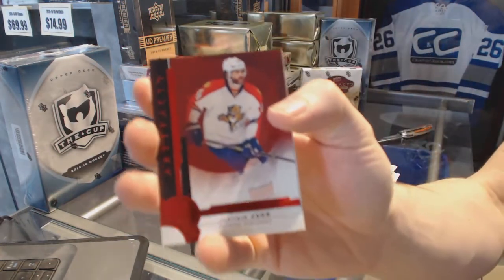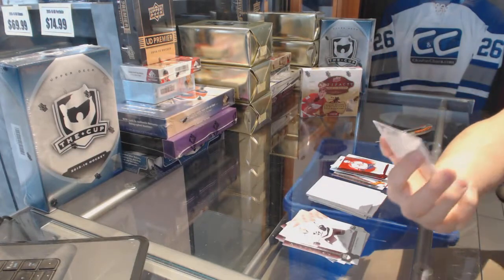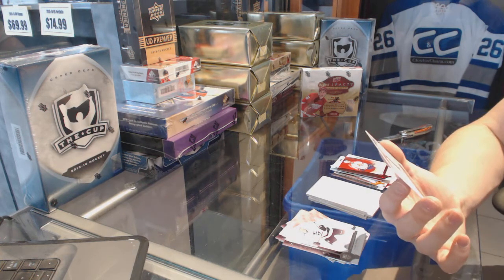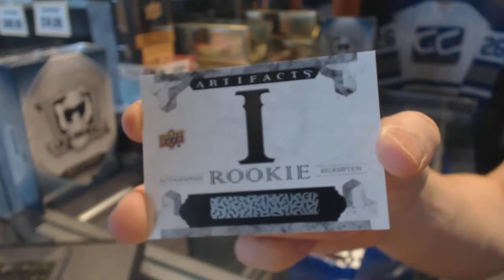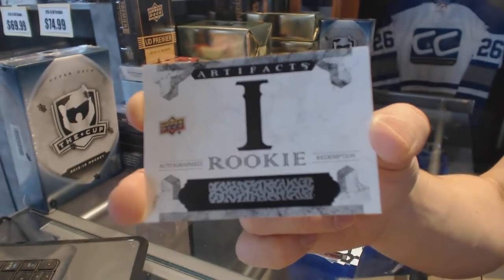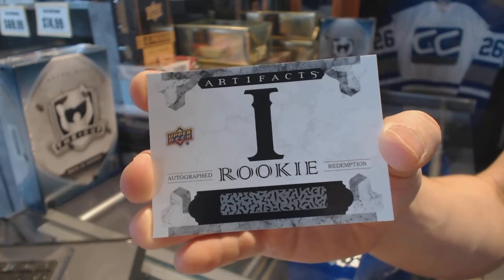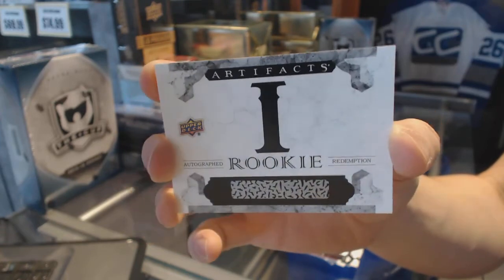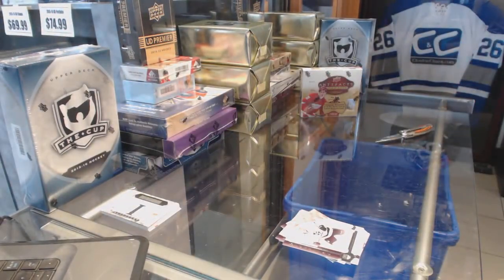We've got a ruby, numbered to 299, Jaromir Jagr. And we've got an autographed rookie redemption. Austin Matthews. Autographed rookie redemption number one, Austin Matthews. Well, you can't really go much bigger than that. Auto rookie redemption. The guy you want to get.